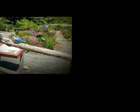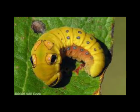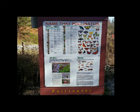Stop 5. The Butterfly Garden. Butterfly and moth caterpillars, as well as immature stages of many different insects, have different favored host plants that they eat in order to complete their life cycle and fully mature. Most of us do not realize that most of the host plants for the butterflies and moths we love are native shrubs and native trees.